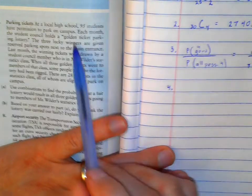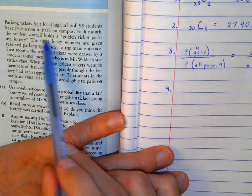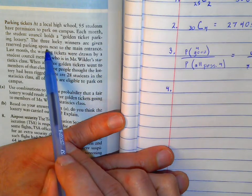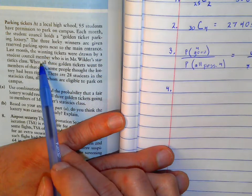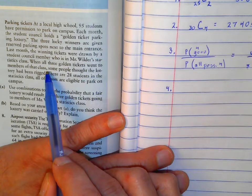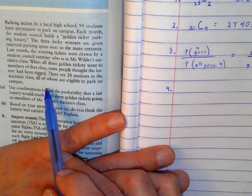Okay, at a local high school, 95 students have permission to park on campus. They don't have much parking. Each month, the student council holds a golden ticket parking lottery. The 3 lucky winners are given reserved parking spots next to the main entrance. Last month, the winning tickets were drawn by a student council member who was in the statistics class. When all 3 tickets went to the same class that person is in, they said it was rigged. There were 28 students in the class, all of whom were eligible to park on campus.